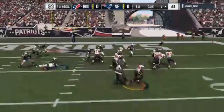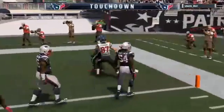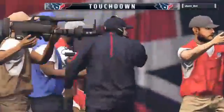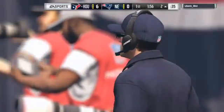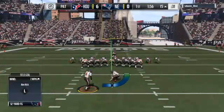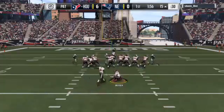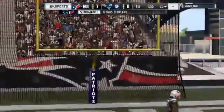First and goal at the 3-yard line now. They'll try to punch it in with Miller. And he's in for the score. Touchdown, Texans. Lamar Miller, a 3-yard touchdown run. And the Texans take it all the way down the field and score on the opening drive. And the Texans take a 7-0 lead.